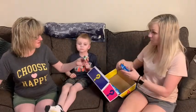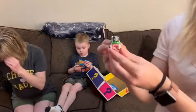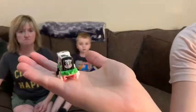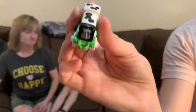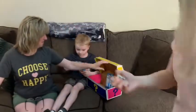On the farm theme. Who is it? It is Diesel. He's a cow. Diesel's all cow today. He's got a white body with black spots. Okay. 509. How many do we have left, Kiki? One. One more after this one.